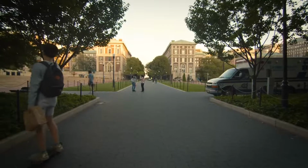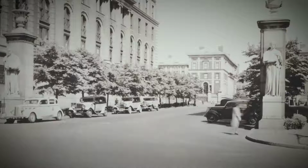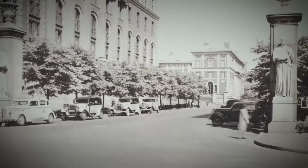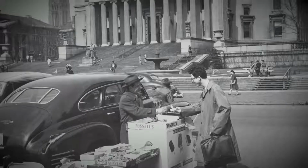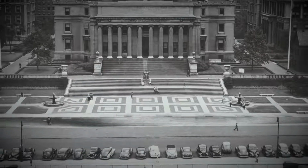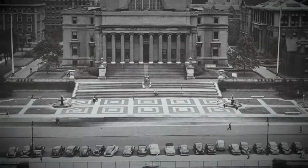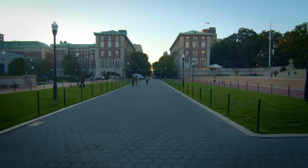This is Columbia's Promenade. Not so long ago, it was an active street with car traffic and horse and buggies before that. Until 1953, that is, when New York City sold the street to Columbia for $1,000. And then it was closed off and became our popular throughway, our College Walk.